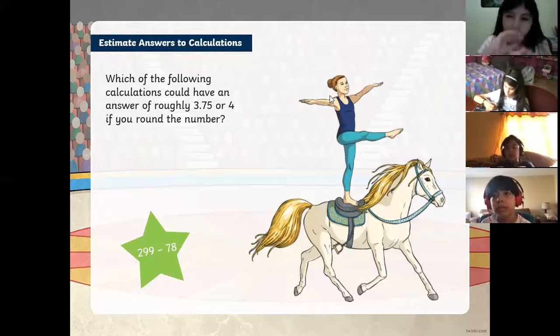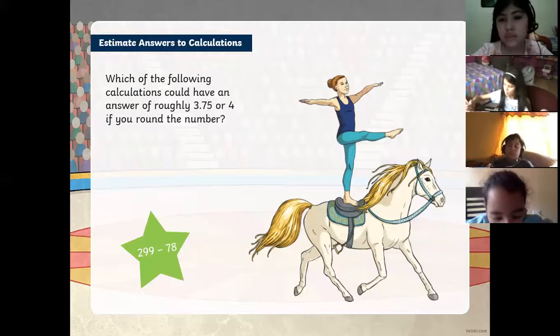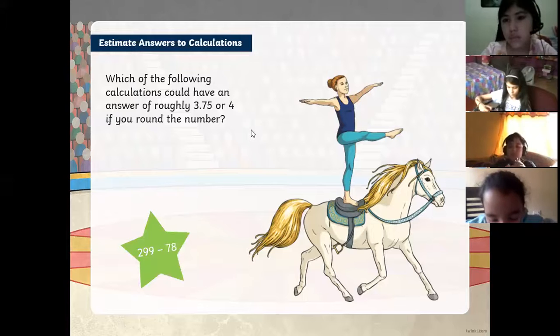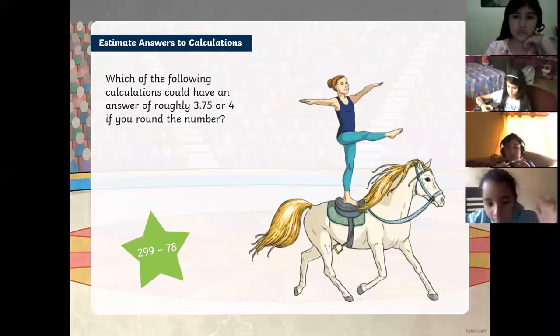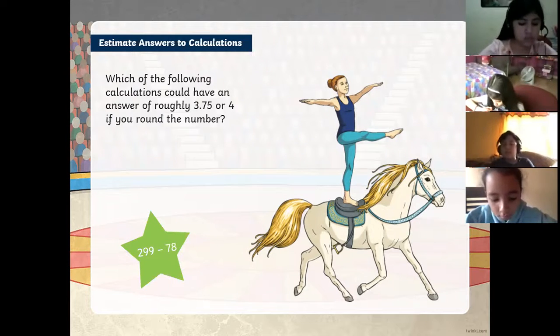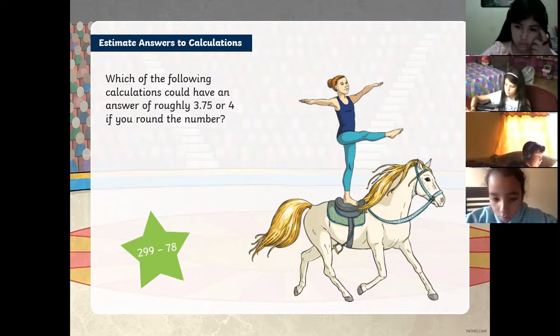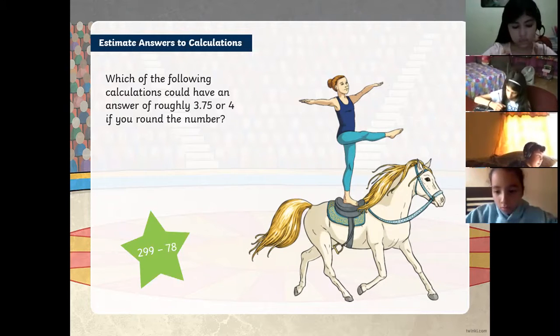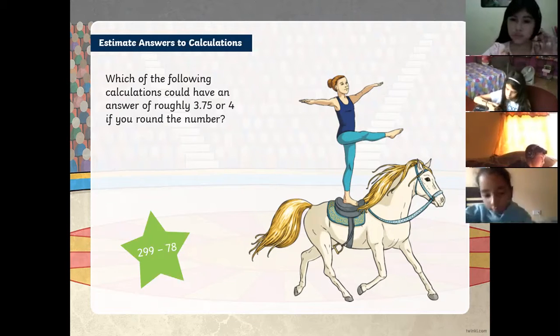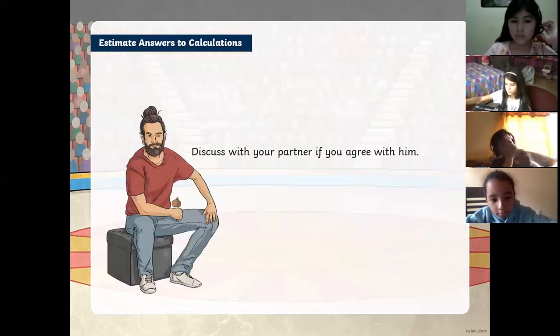And then we have 78. Which would be the rounding of this number? 80. So what happens if we subtract these numbers? It will be 220. So does the answer make sense here? Yes, I think. Do you think that? Okay, let's continue then because this is a little bit confusing.